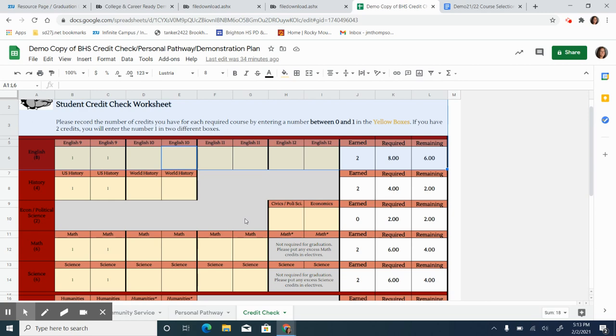But then the other part of that is checking your credits and making sure you're on track. And so you'll notice that some of these classes are pretty scripted, as far as English 9 leads to English 10, US history typically leads to world history, but then math is pretty open. So this is the week that we want you to have those conversations with your math teacher, with your science teacher, with any teacher, and that you're curious about what the next class in the typical progression might be. We want you to be having those conversations and thinking about those answers this week.